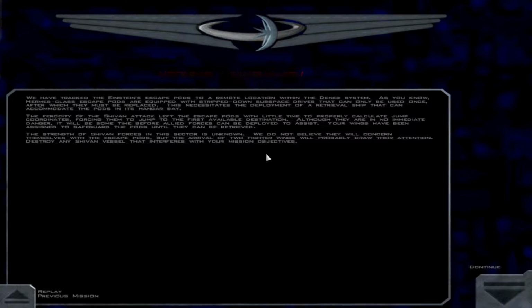We've tracked the Einstein's escape pods to a remote location within the Deneb system. As you know, Hermes-class escape pods are equipped with stripped-down subspace drives that can only be used once, after which they must be replaced. This necessitates the deployment of a retrieval ship that can accommodate the pods in its hangar bay. The ferocity of the Shivan attack left the escape pods with little time to properly calculate jump coordinates, forcing them to jump to the first available destination.